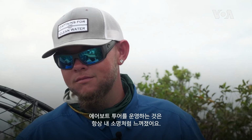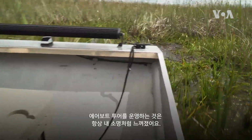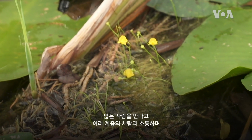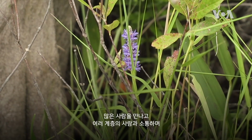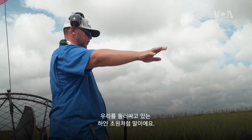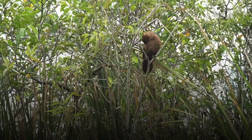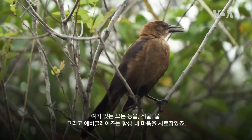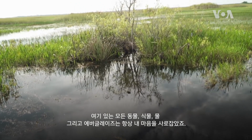I started running airboat tours, and this felt like it was always my calling. I feel like I'm one with nature. I meet a lot of people, can communicate with everybody on different levels, know the ins and outs of airboats, just like a white meadow that would be surrounding us out here. Know a lot about the wildlife at the end of the day and all the animals out here and vegetation and water, and the Everglades has always fascinated me.